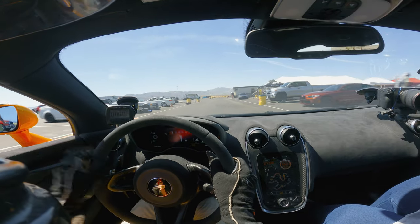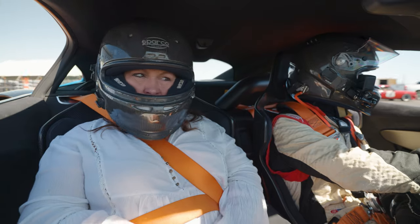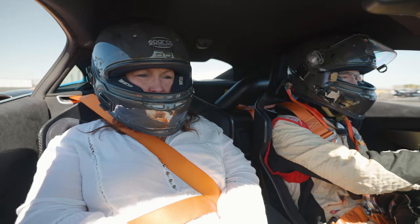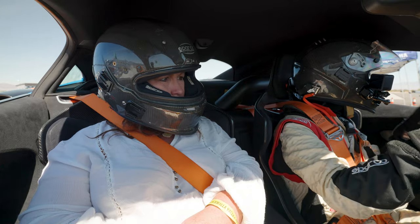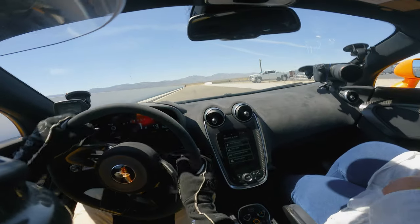So the fastest car you've been in was that base handling pack GT500. Okay, I'm really scared. I'm not gonna lie to you. Can I get a wide gap, like a very big one? Oh, thank you, sir. Oh my God, here it goes.